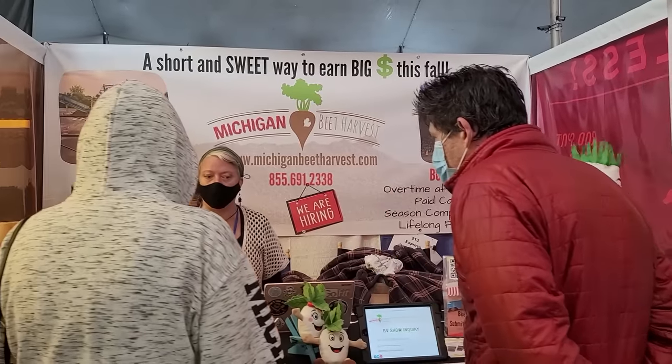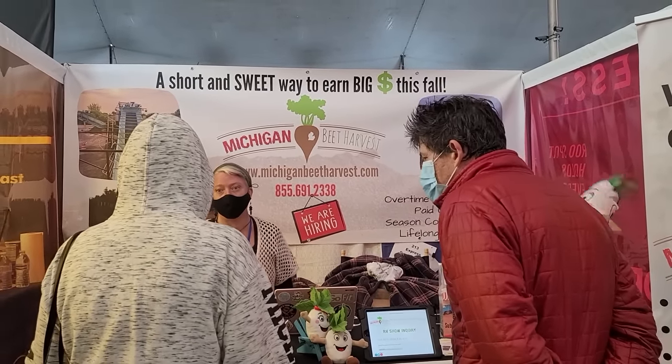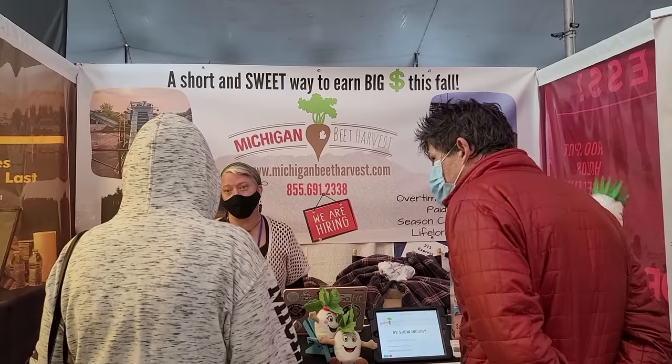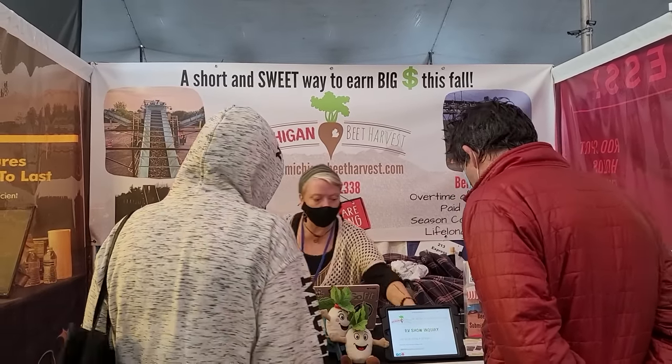Looking for a beet harvest job? Yeah, actually, we're in Michigan, so it's a newer harvest for work campers to come to. A lot of people have been going to the Dakotas for years. Now they can go to Michigan as well.